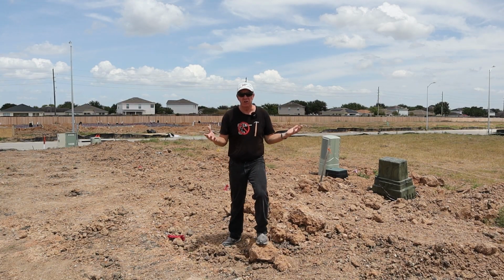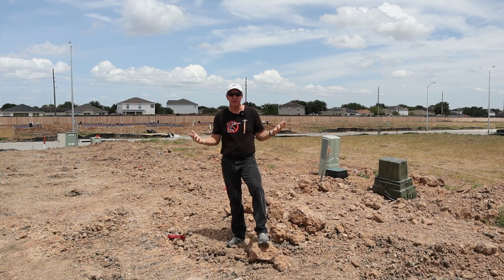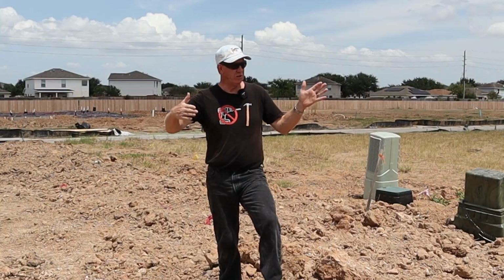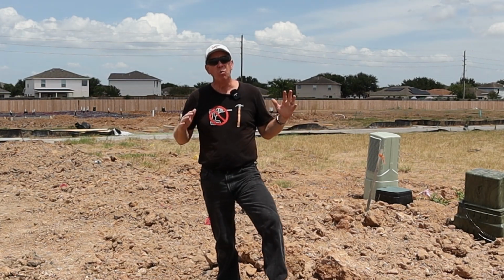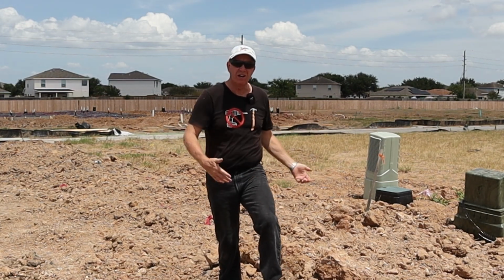I mean, we've all probably heard horror stories of people who've had basements and foundations poured. They're so out of square, and when they do the framing, some of the framing's hanging off the wall in order to make your house square. You don't want that. So ask, what kind of tolerances am I looking at?